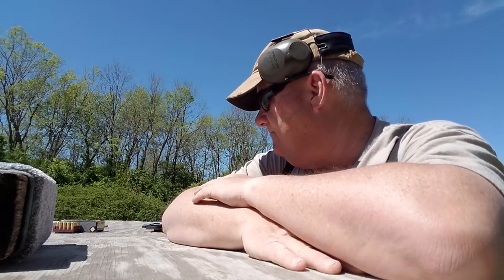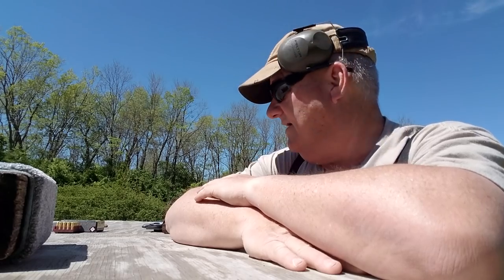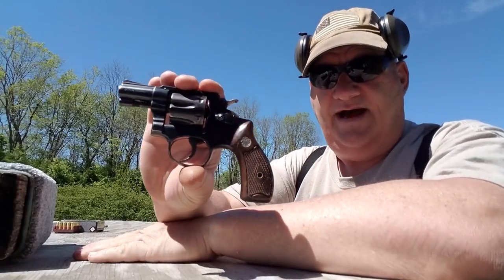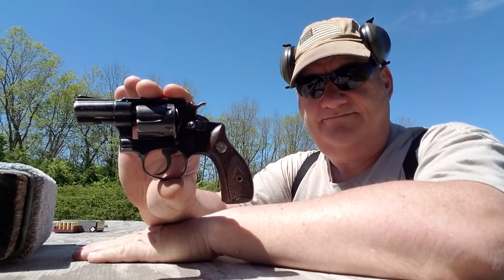This is your buddy George Jones over at the Bergen Gun Range on a nice, bright, sunny, beautiful day. It ain't raining like anvils and cats. With my next installment on, hey, I got this old used gun. The old used gun I've got today is this guy, the Smith & Wesson Terrier.